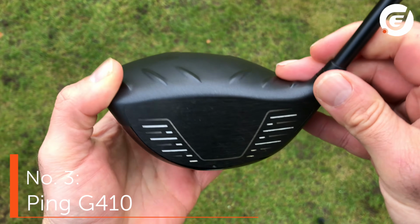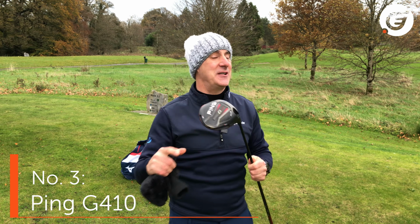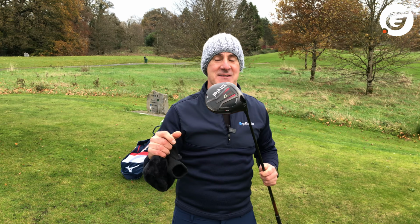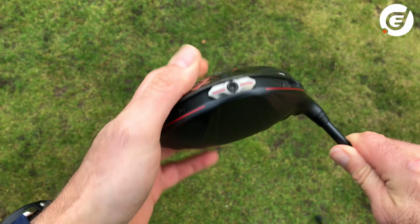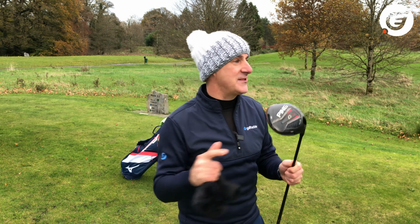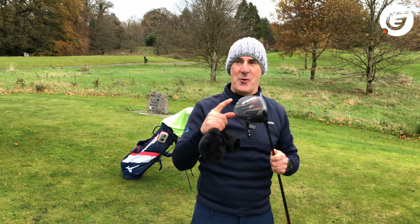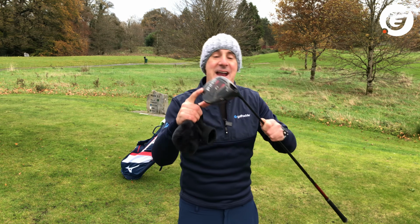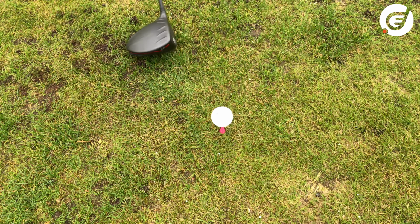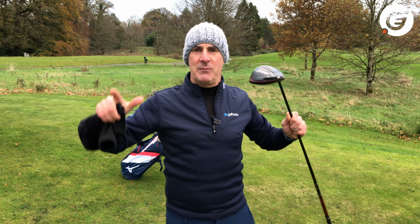Now, in reality, I could have chosen any Ping driver going back to the Answer driver from 2012, because if you're an equipment nerd like me and like all of us in Golfbidder, you'll know that Ping solved the equation for moment of inertia or stability or straight drives back with their Answer in 2012, and they were so enamored with it and knew that they had basically got the golden ticket, that every driver since has been just a tiny evolution. I mean, why mess with carbon when they've solved all their problems with titanium?